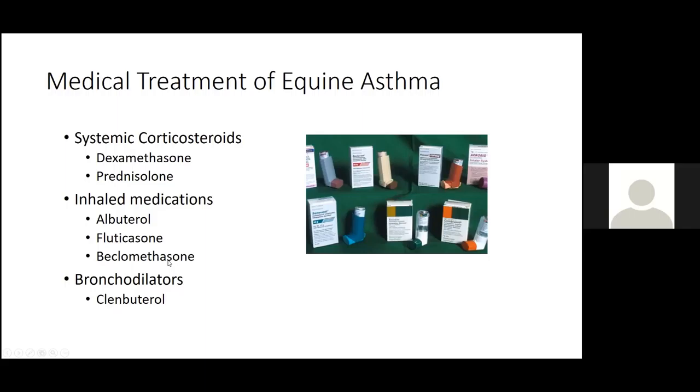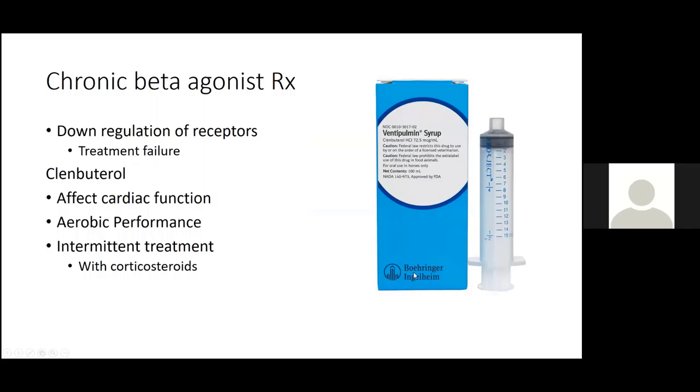Other medical things that we do as veterinarians: systemic steroids, especially dexamethasone, prednisolone, and then the human medications to control asthma can also be used in horses. And this is a smorgasbord of them. So anything from albuterol to promote bronchodilation to different types of steroids to control inflammation.